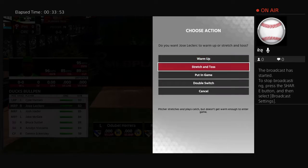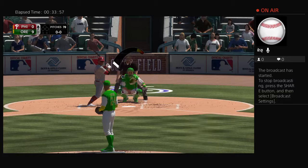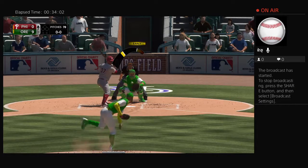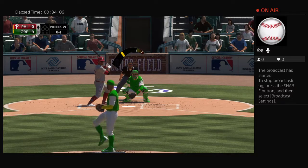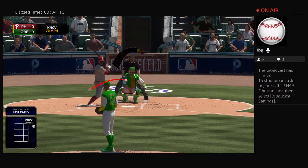Yeah, let's go to Leclerc. He's ready. Here's the first offering. Right on the corner, a fastball that he takes for a strike. Missed with a breaking ball.